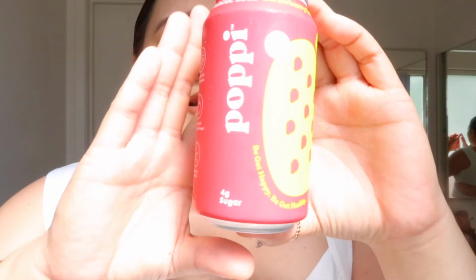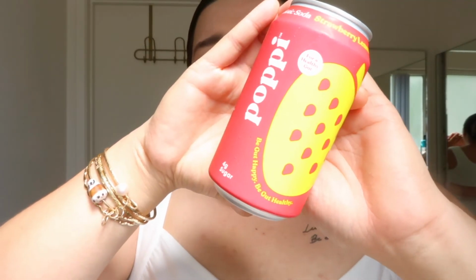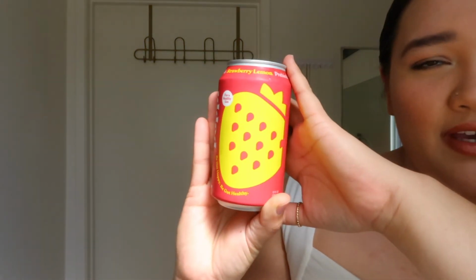Next thing that I've been loving is a drink. This is the Poppy, what is this considered? Like a soda? Probiotic soda. This is the Poppy probiotic soda in the strawberry lemon flavor. So this basically is a soda again for gut health. If you guys know me, I have the worst gut health ever. My gut health is a zero. But I've been trying a lot of these products that are supposed to help with my gut health.